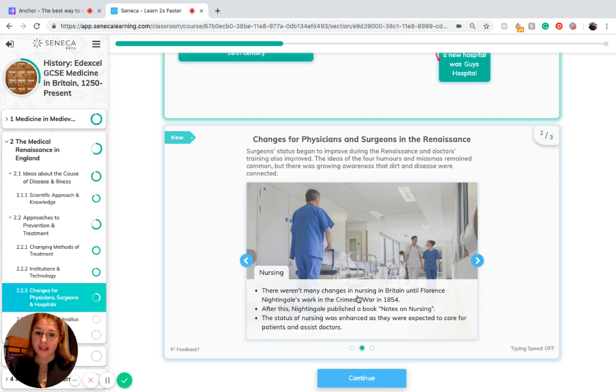There weren't many changes in nursing in Britain until Florence Nightingale's work in the Crimean War in 1854. After this, Nightingale published a book called Notes on Nursing. The status of nursing was enhanced as they were expected to care for patients and assist doctors.